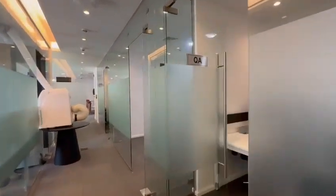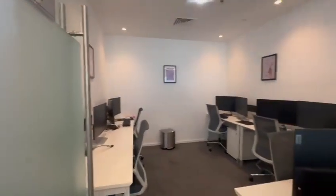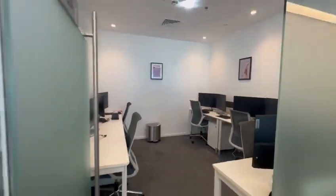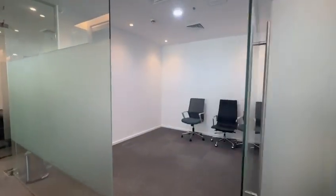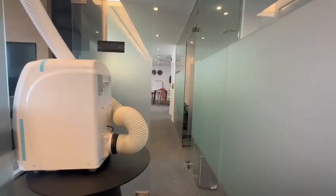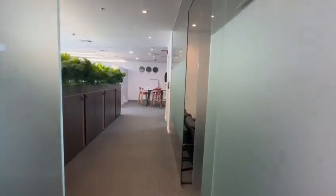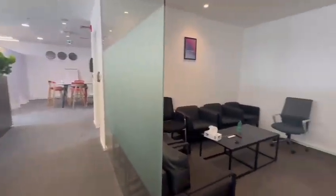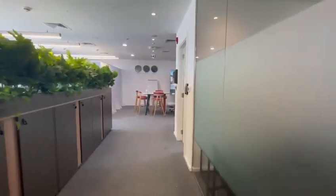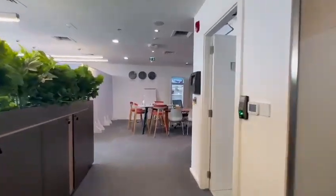You do have a Burj view from the CEO's office, and the full size of the office is 3,373 square foot. It also has a private pantry and has fantastic amenities on your doorstep.